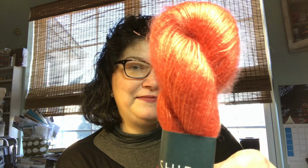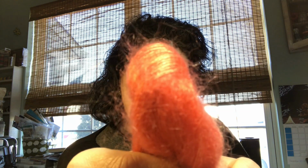Ooh, it's super pretty. And then I have one of the Shibui Silk Clouds, and this is in the color Poppy. Oh my gosh, it's so pretty. You can see that halo of fuzz on here. I haven't used any of this yet, but I need to. I have about 3 skeins now, and I want to use it because it is just beautiful and it feels so good. I love it, love it, love it. And I even kind of wonder if this would go together. I think it would. I could make a really cool hat or something. Who knows, but I'm excited.